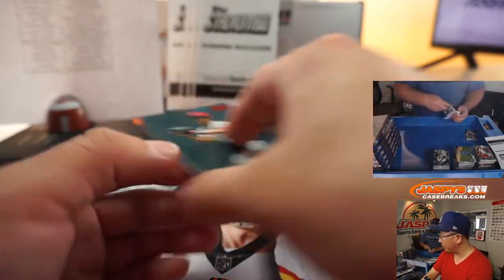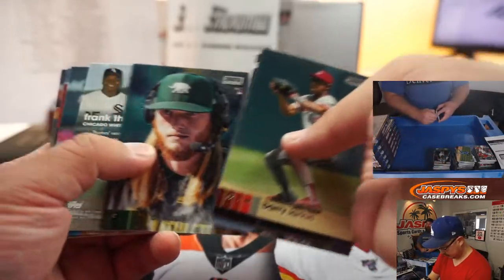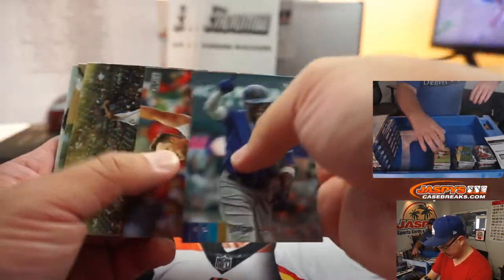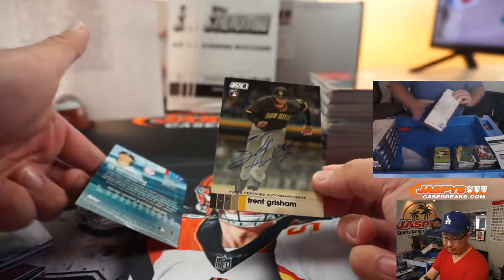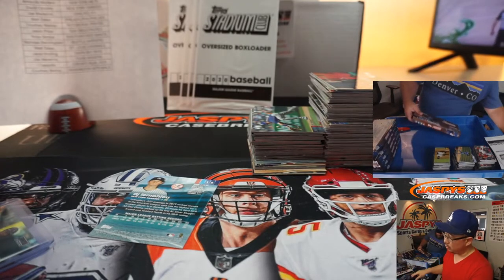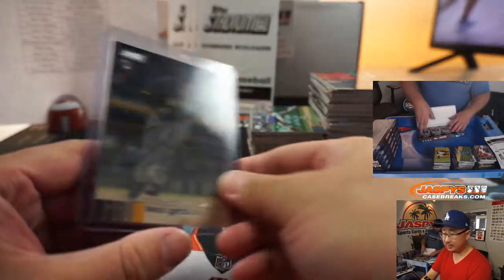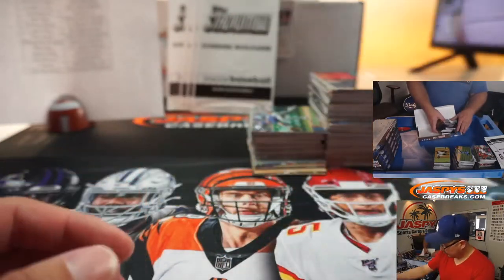Barry Larkin, red foil. Frank Thomas, black foil right here. Trust me, she'll like it too. Trent Grisham, autograph for the Friars. It's going to be Jason Price with San Diego. Custom Big Hurt jersey on, Frank? I know, I kind of like that. That is super cool. Big Hurt shirt. There's DJ LeMahieu for the Yankees.